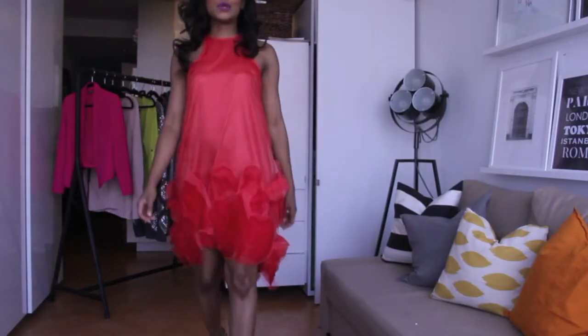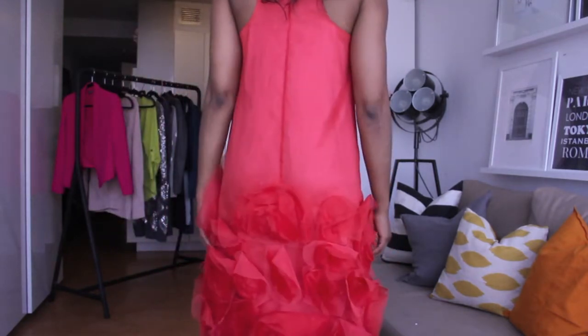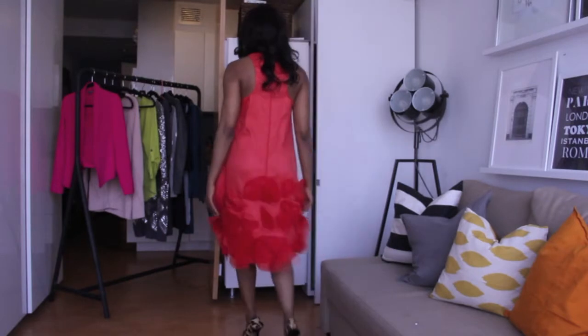This dress is a beautiful Vera Wang lavender label dress. It's great for brunch. It has a bit of a high-low effect in the back. Or it would be great for any summer wedding.